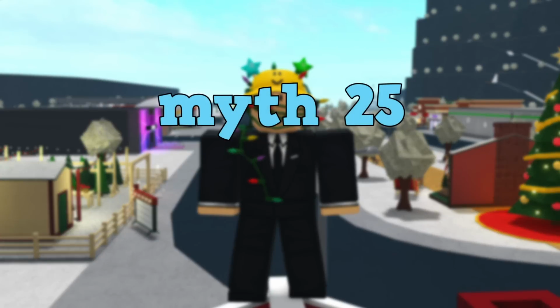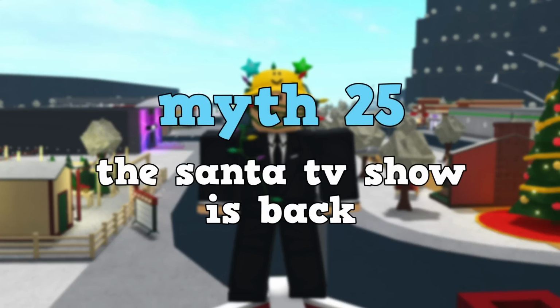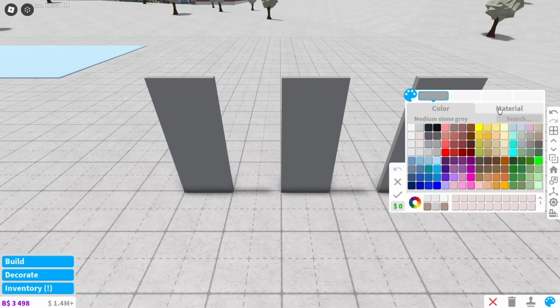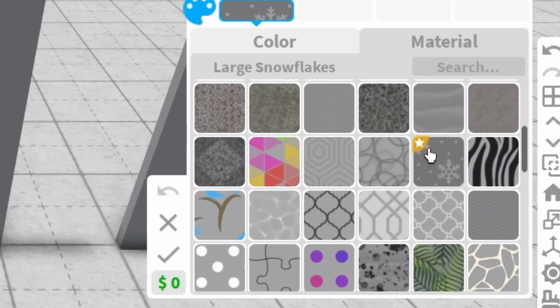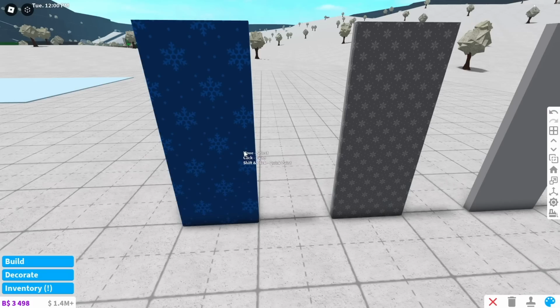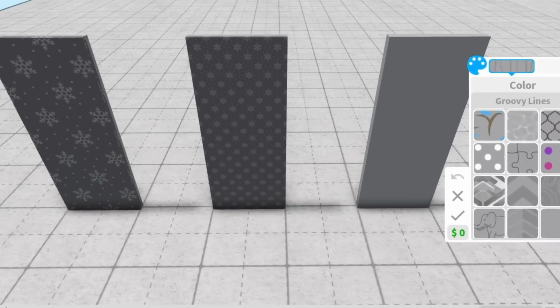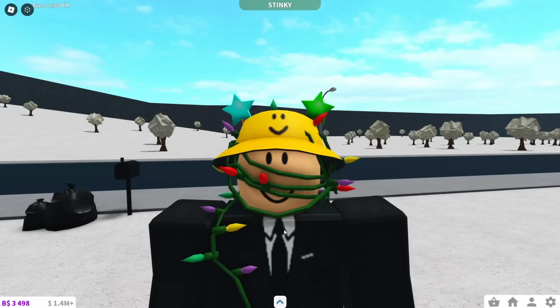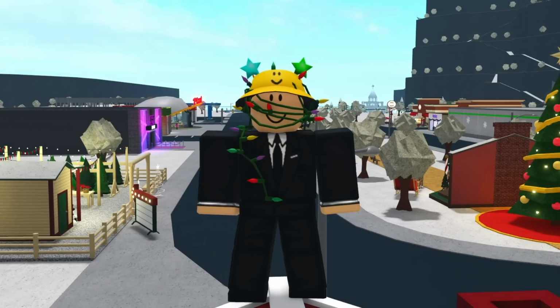And finally, number 25 is that there are now seasonal textures. Okay, I placed a couple walls down, and if we go to the material tab, as you can see, there is a seasonal texture. Oh, there's actually 2. I don't really know how you're supposed to store textures, so I guess this is just a put it on your plot now, and then at some point you'll never be able to get it again, which means the final myth is true, and that is 25 debunked Bloxburg Christmas myths.